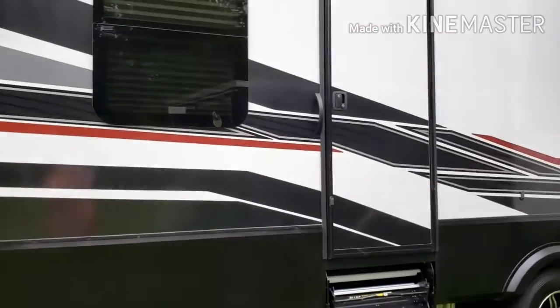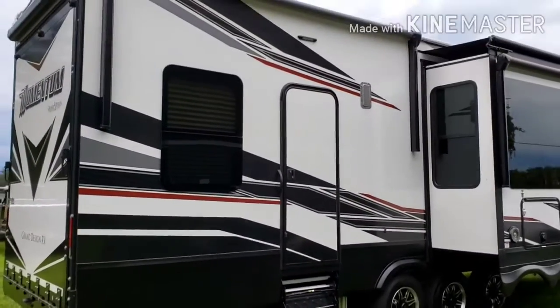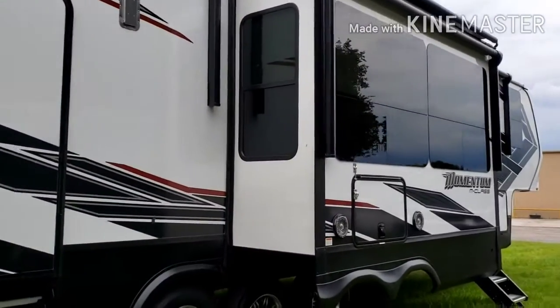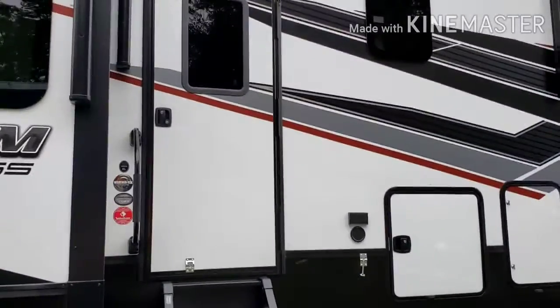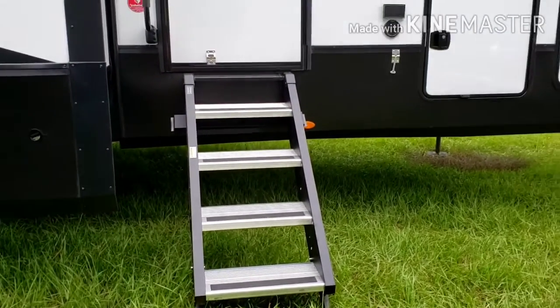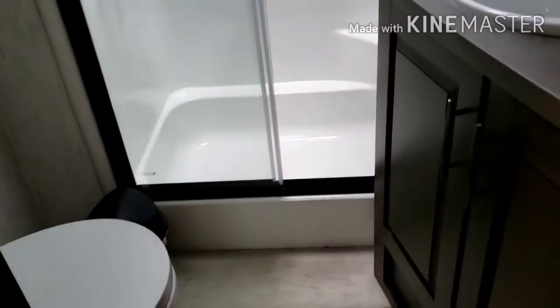This is huge. I can't even get it all in frame, can I? Yeah, that's a beauty. This is just awesome with these steps. That's a bed on the top. Yeah, so that can be a bunk bed. So those seats can either flip up. Okay, make seats. Yeah. Lower that down.